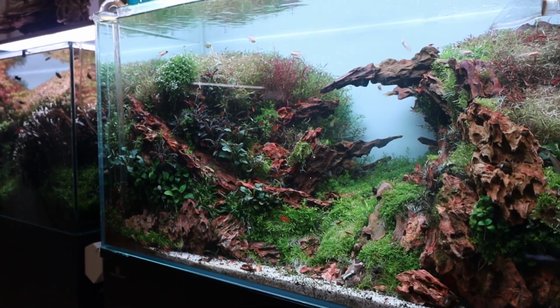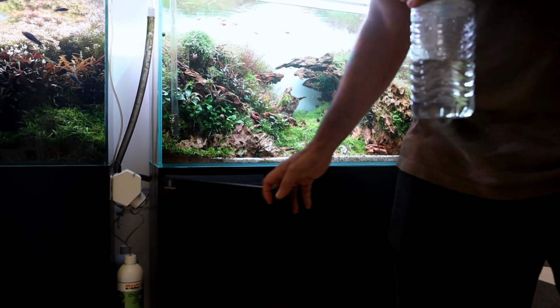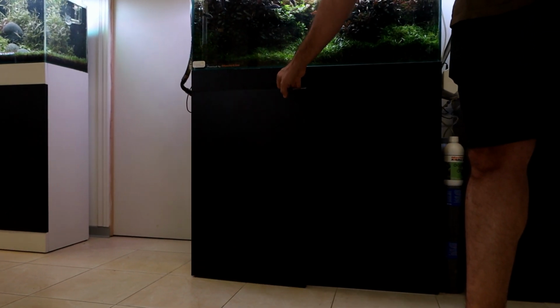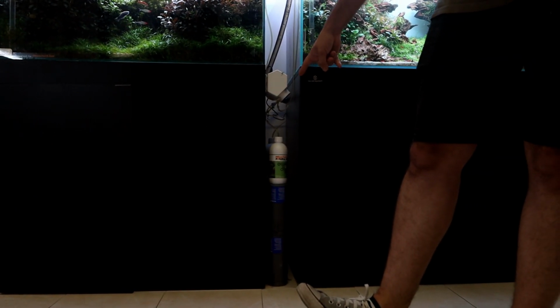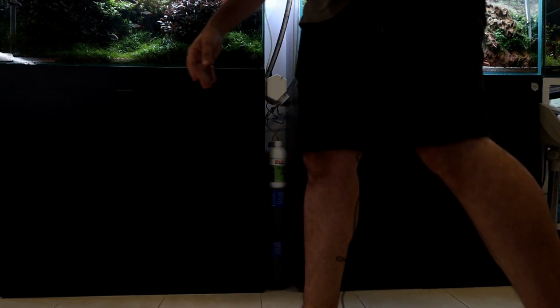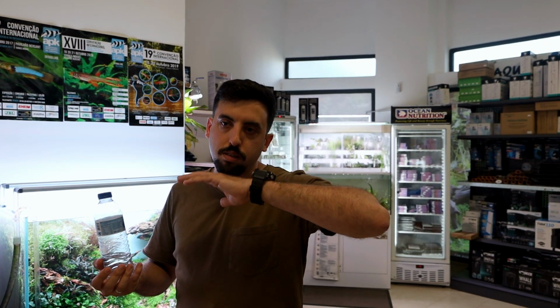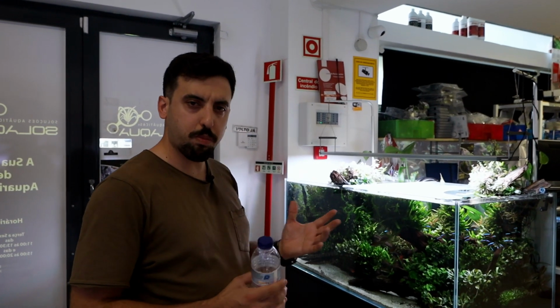In terms of filtration, we keep using the Aquascapes here, also in this tank, also in this tank. In all of them, we tend to use Masterline Lean or Masterline Golden. And in terms of filtration, it's always a mix between our favorite products like Seachem Matrix, Seachem Purigen, and some sponges. From time to time we use carbon products or silicate absorption products, but usually our go-to filter materials are sponges, Purigen or carbon, and then Matrix.